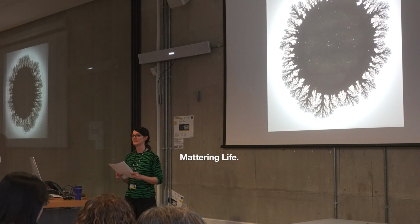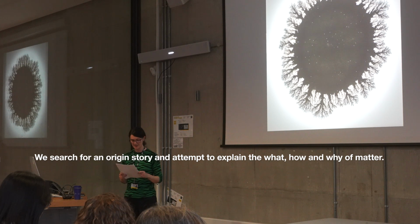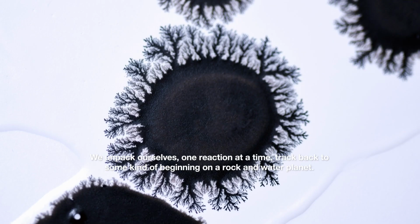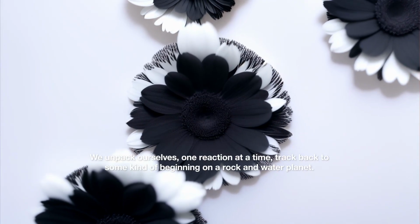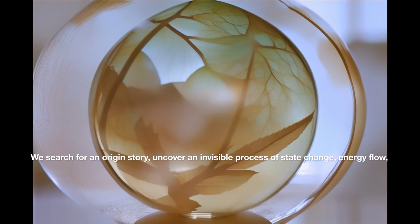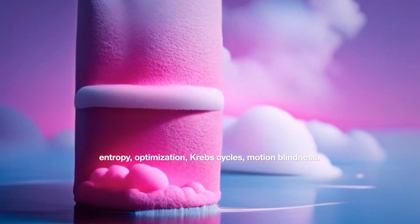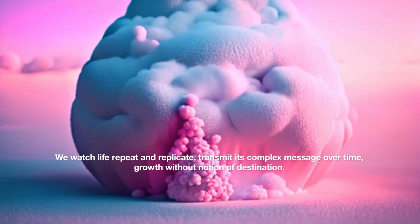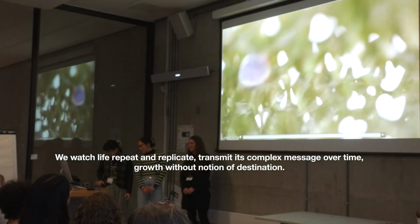Mattering life. We search for an origin story, an attempt to explain the what, how and why of matter. We unpack ourselves, one reaction at a time, track back to some kind of beginning on a rock and water planet. We search for an origin story, uncover an invisible process of state change, energy flow, entropy, optimization, Krebs cycles, motion blindness. We watch life repeat and replicate, transmit its complex message over time, growth without notion of destination.